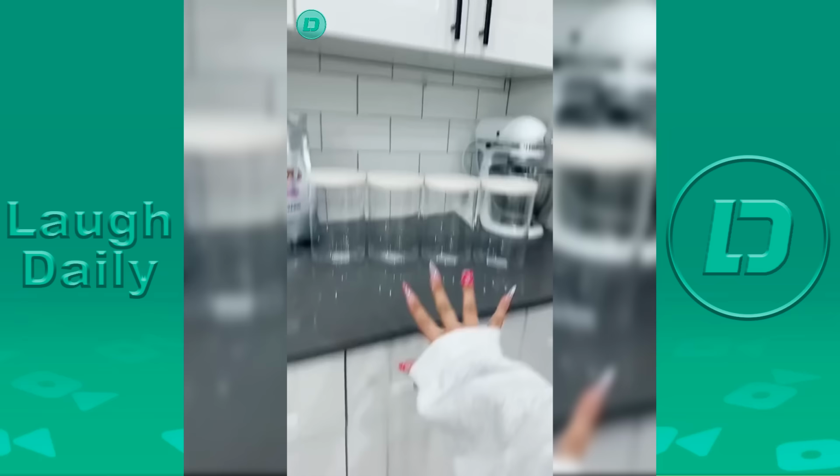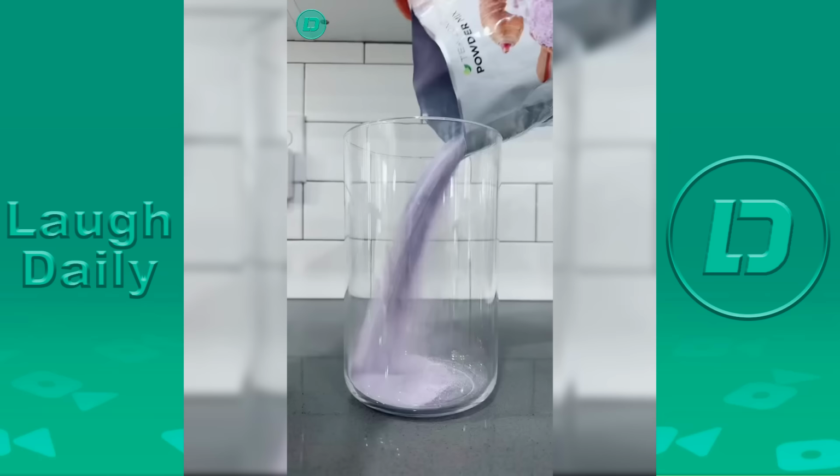Now I'm gonna fill the bigger ones, I'm so excited for the honeydew mix. Taro, strawberry, and honeydew, this smells so good. Last one's gonna have oats for the smoothies.